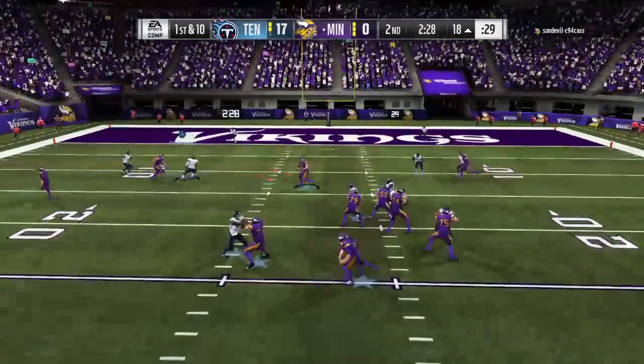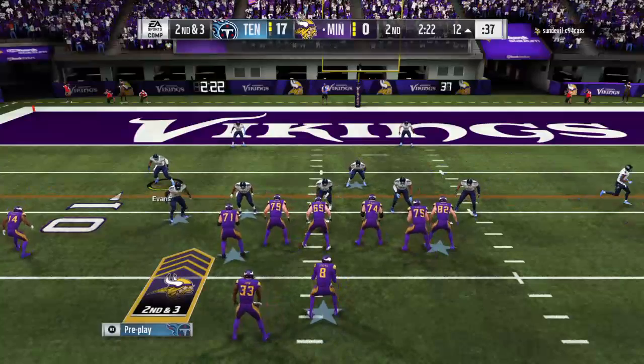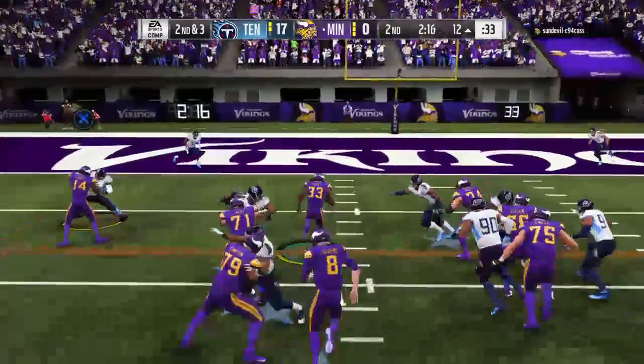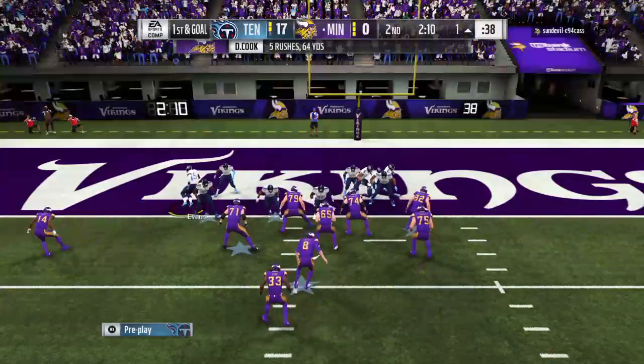From the red zone now, Cousins over the middle here to Rudolph. And he'll go down here at the 12-yard line. 7 yards, the pickup on the pitch and catch. That's a staple of this offense. Drag route to the tight end. He's able to use his size to break off much more yardage after the catch, but still an effective gain nonetheless.